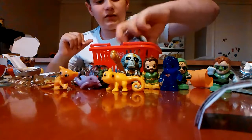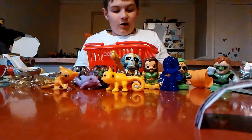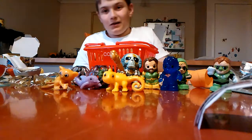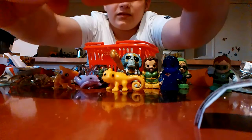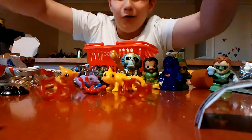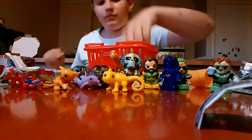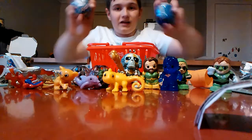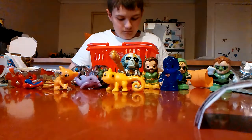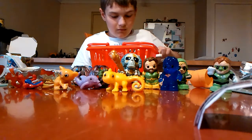Well, let's get to our last Marvel one. Maybe we might be able to get Iron Man. That will be really cool if we got him. Let's see if we got him. And, oh, what the? We just got Spider-Man. We got Spider-Man, another double. We've got these last two left. Time to open them both up.